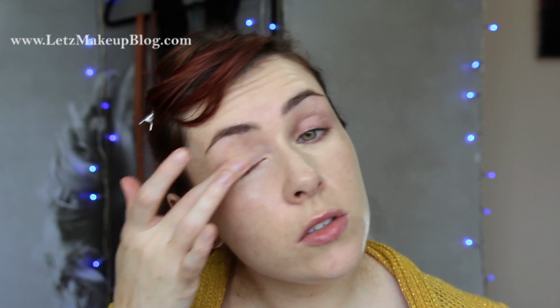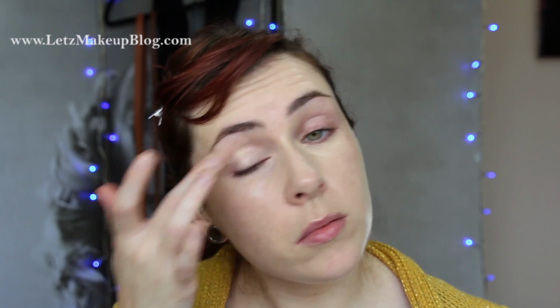And apply some of that just above onto my lids as well. It helps to cancel out the redness. And I also bring some of that concealer over my chin and any areas of redness, because it's got enough yellow in it that it'll cancel them out as well.